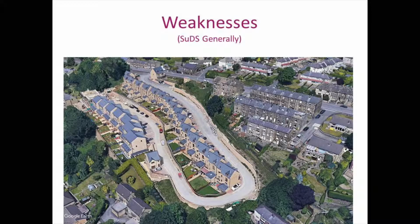The other big issue that has been a problem with SuDS has been the question of adoption. And after the 2007 floods that affected obviously a great deal of Yorkshire, a great deal of Gloucestershire and so on, probably the most serious floods that we've had across a broad area, the Flood and Water Management Act of 2010 was meant to establish standards for adoption and maintenance of SuDS. Unfortunately, Schedule 3 of that Act was effectively abandoned by the British government in 2015.